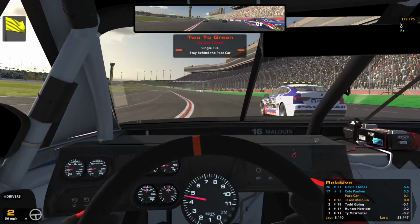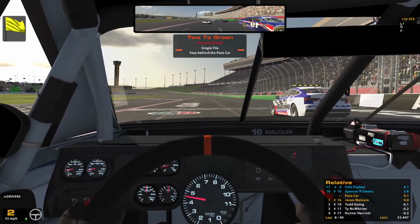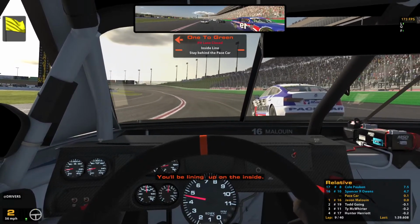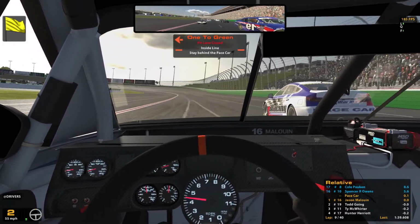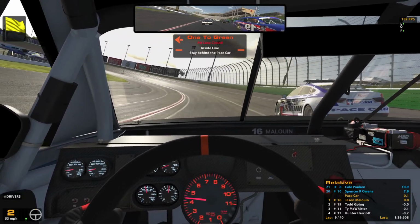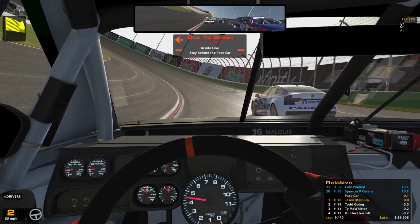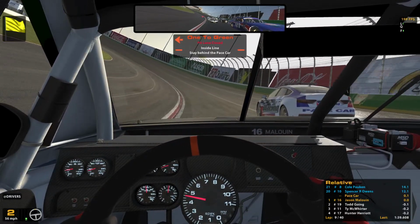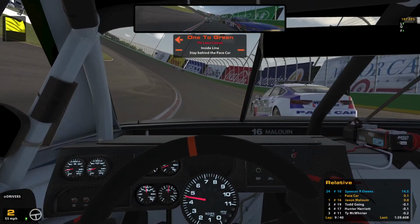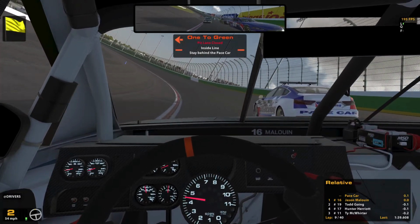So we're going to line up here for the restart. One to green. Lights on the pace car are going to be out. One to go. 6 on by. You'll be lining up on the inside. Yeah, first lap led of 2024. Took a minute, but at least got a few under our belt there. And a pretty high strength of field race at that, so 46.50 or something like that, I'm pretty sure.